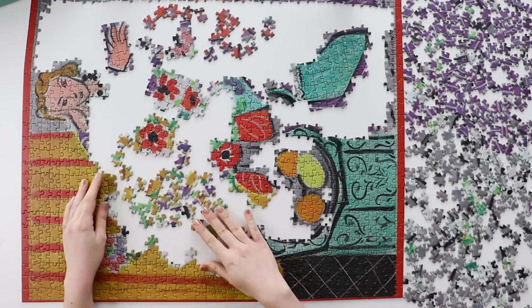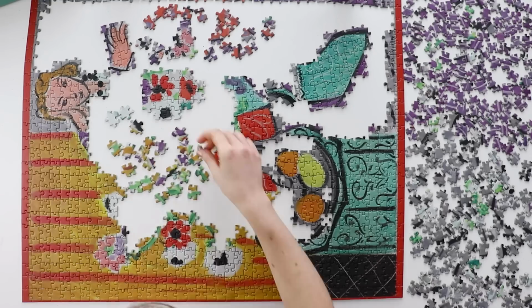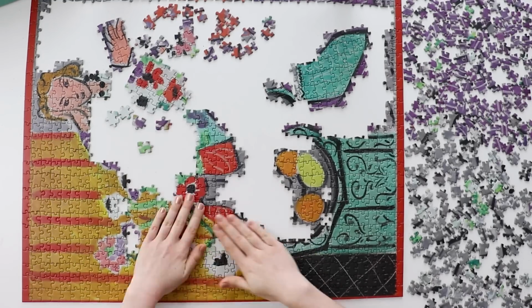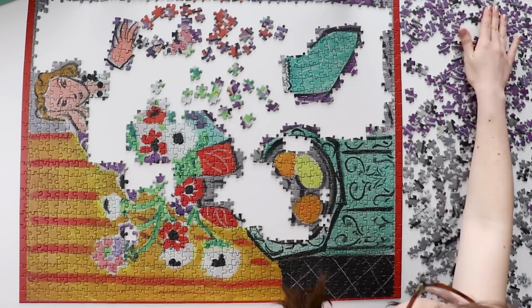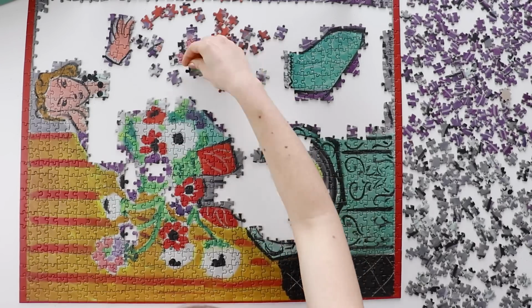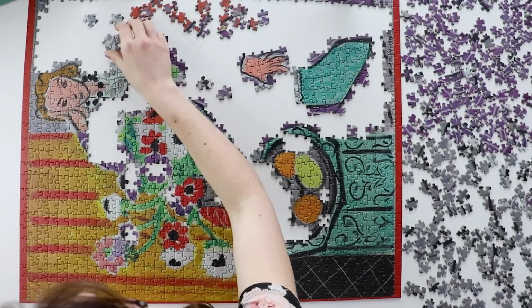Back to the actual mechanics of the puzzle, I did have a few times where the piece seemed to go in an incorrect spot, but I was able to correct those pretty quickly, and it wasn't a major issue for me. The pieces fit together really well, and the cardboard is so thick that they just feel really nice to handle and to put together.